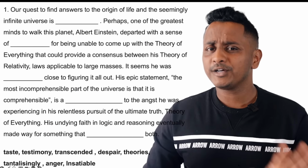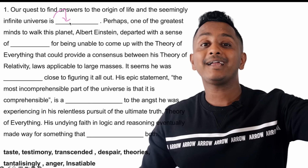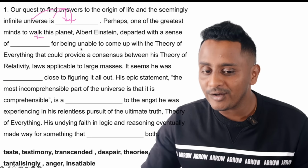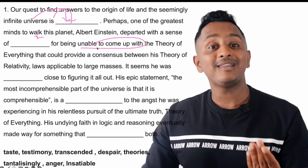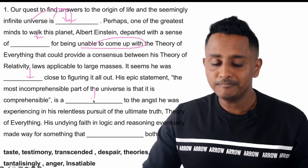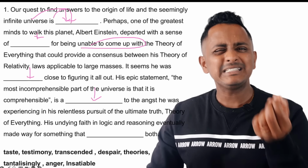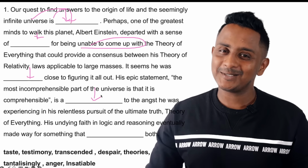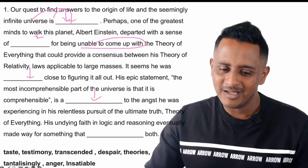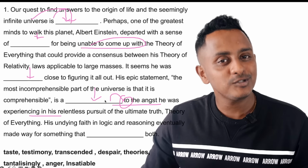Vocabulary problem. Remember, we talked about this particular thing where you don't focus on the acting noun. You directly think this is the acting noun, first problem. Second one, you don't read further, exhibiting the lack of patience. Third one, applying wrong grammar. Fourth one, not even trying to understand what it is, because it is a little difficult. As a result, what do you do? It's not my cup of tea. Select one and move on. Dash two is a collocation. Dash two, the angst he was experiencing. We will see how to do it.